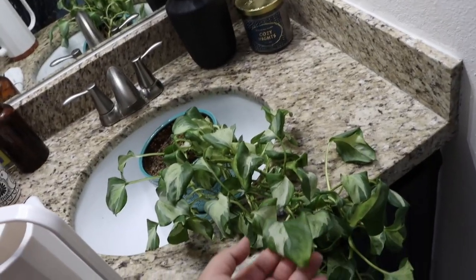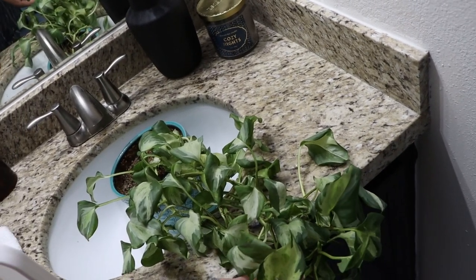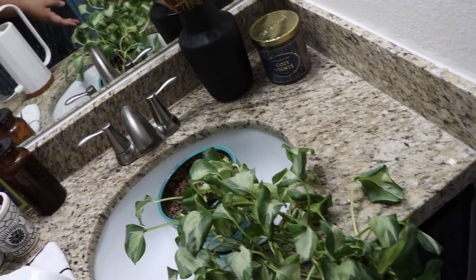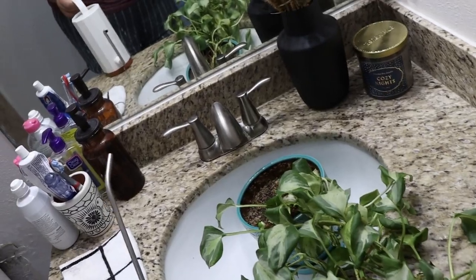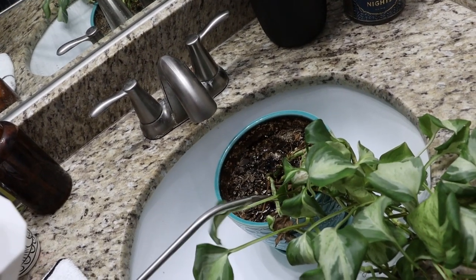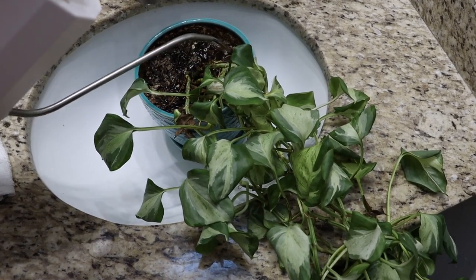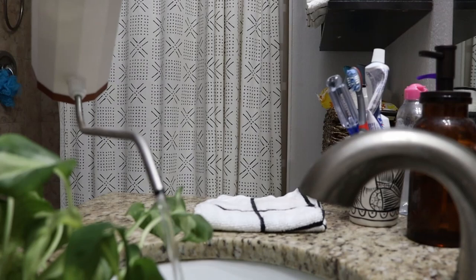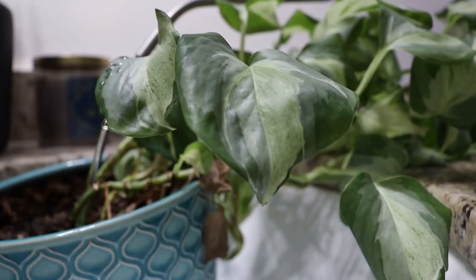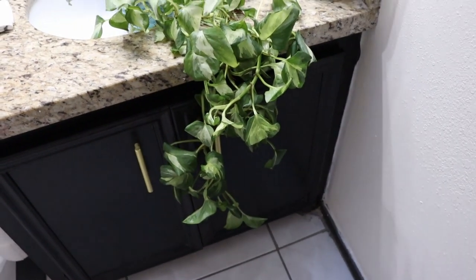At least for this first year or two, I'm just working on trying to make it look nicer. So yeah, I ended up bringing this baby because look at her. She's drying out a lot faster now, which means that she probably needs to be repotted soon. For now, let's go ahead and water her. Look at how long she is, everyone.